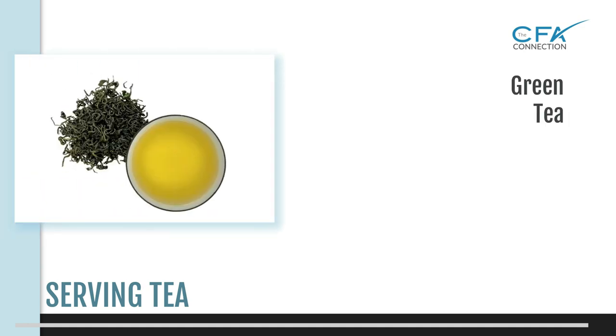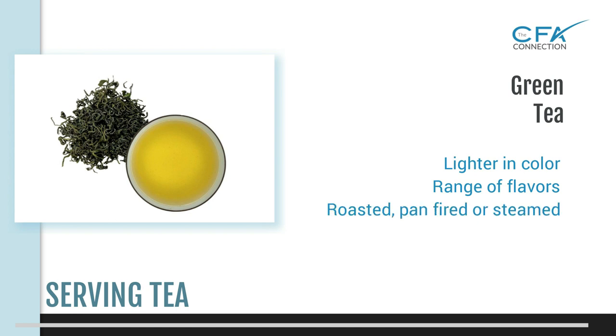Green tea originated in China and is typically a lighter green, yellow, or light brown in color. However, not all green tea tastes the same, even though it all comes from the same plant variety. The flavor profiles can range vastly because the leaves can be roasted, pan-fired, or steamed, creating a vegetal, sweet, seaweed-like to citrus-like flavors. It's known to have enormous health benefits, such as being high in antioxidants.